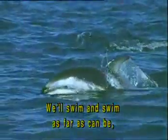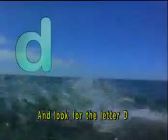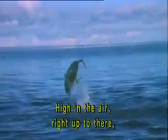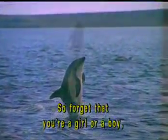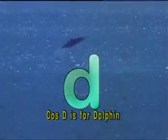Come with me on a magical ride. Out on the tide, we'll swim and swim as far as can be, and look for the letter D. I can jump right out of the sea, high in the air, right up to there. So forget that you're a girl or a boy, come on and jump for joy. 'Cause D is for dolphin, D, D, D, let's say.